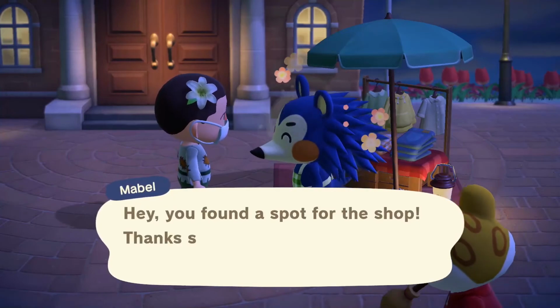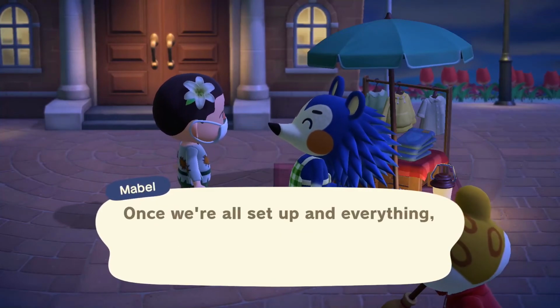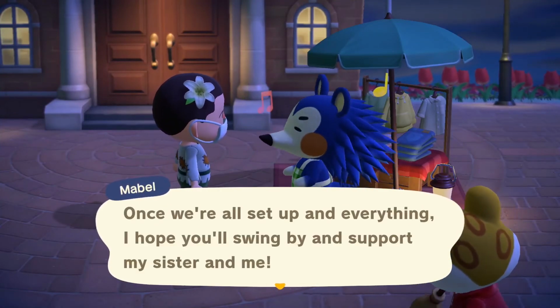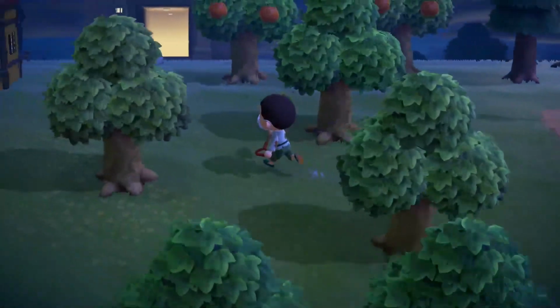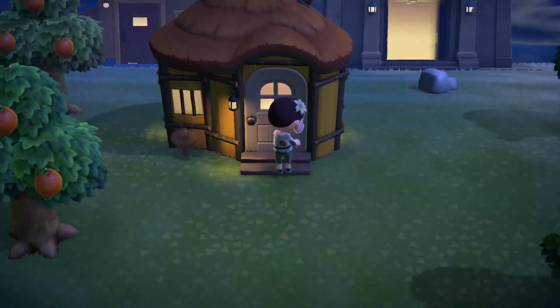Hey, you found a spot for the shop. Thanks so much, Paul. Once we're all set up and everything, I hope you'll swing by and support my sister and me. So I guess only Mable and Sable are going to be there.